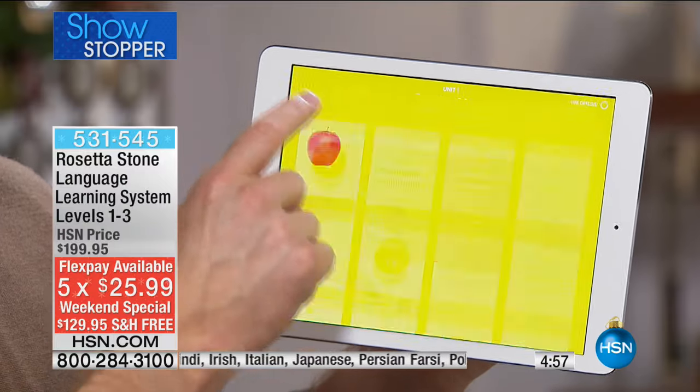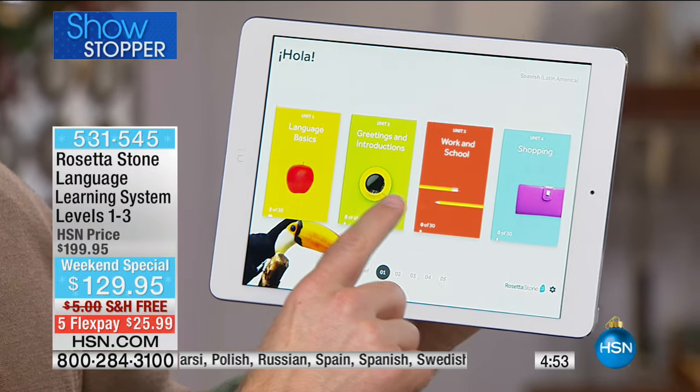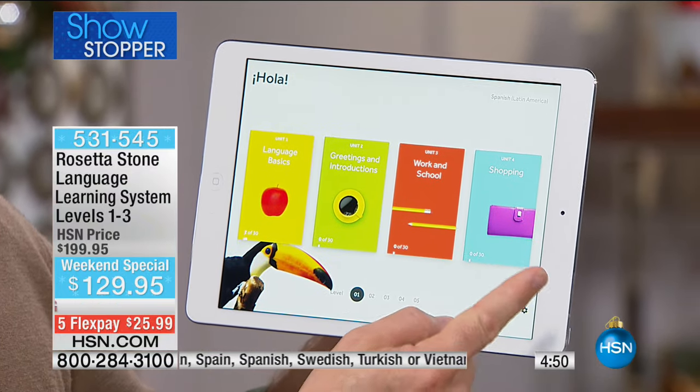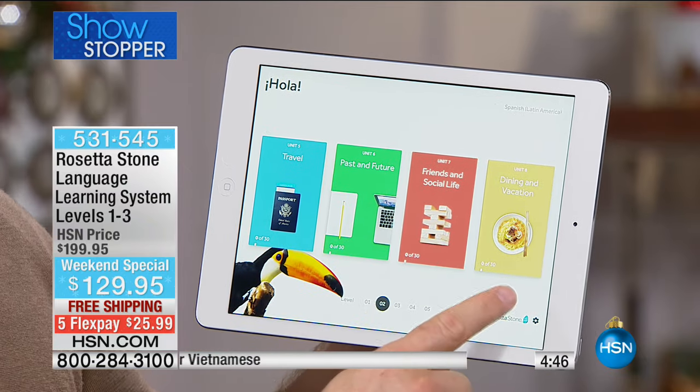And the way this is broken down, remember, you're getting 1 through 3 levels. So in the first level, it's language, it's greetings, it's work, it's school, it's shopping. Important stuff, right? Go to level 2, you're already ready to travel. Well, past and future. And I love that it's real life stuff.